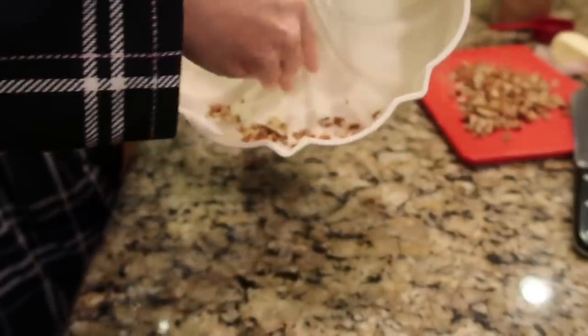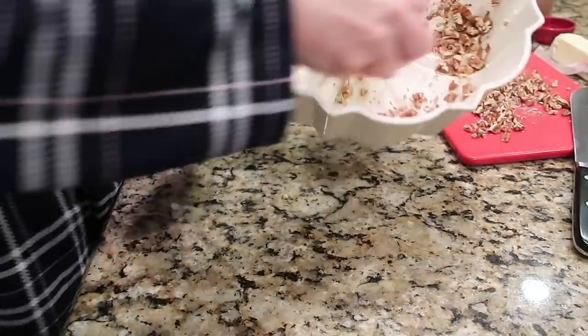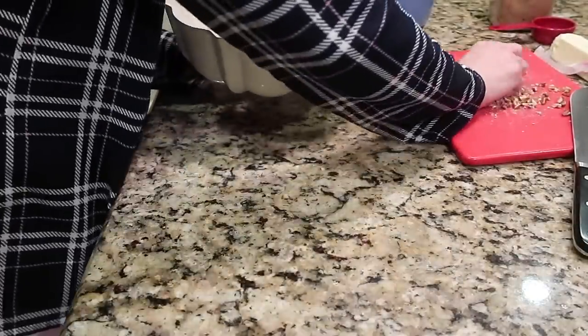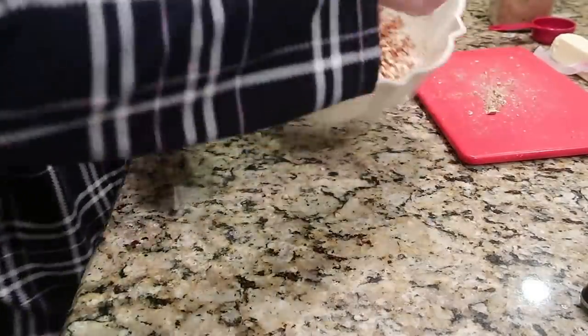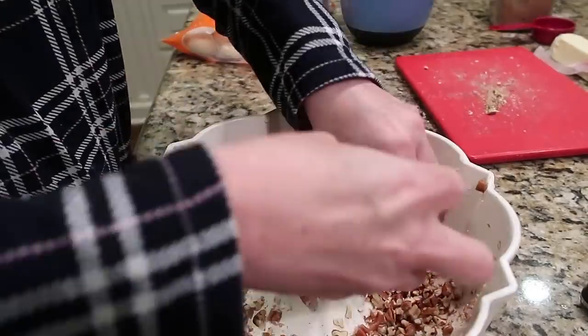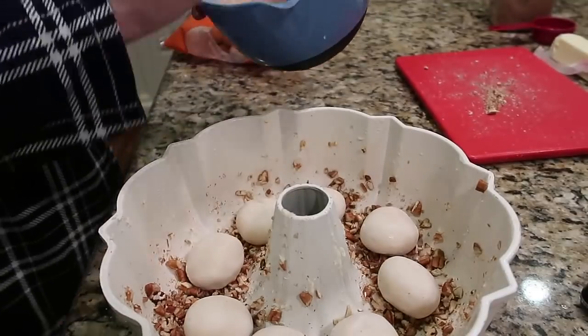Take the buttered bundt pan and some chopped nuts. I have always used pecans. You could probably use walnuts, but I just love pecans with this one. This makes the topping. You spread them around as well as you can on the bottom and as much as you can get it to stick to the sides. Then you start laying in the frozen bread dough rolls. I've always used the Rhodes brand.